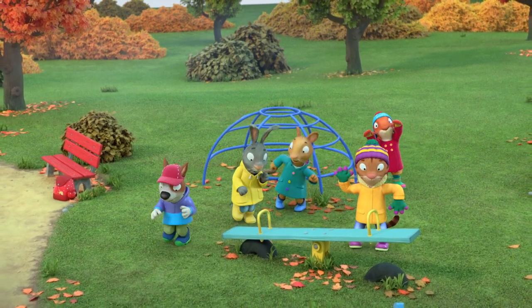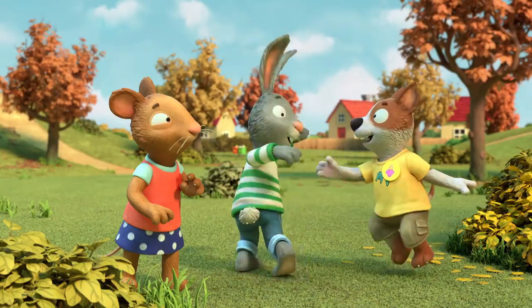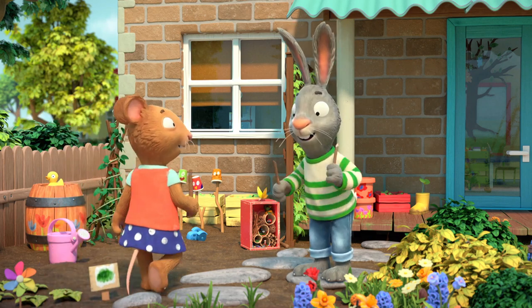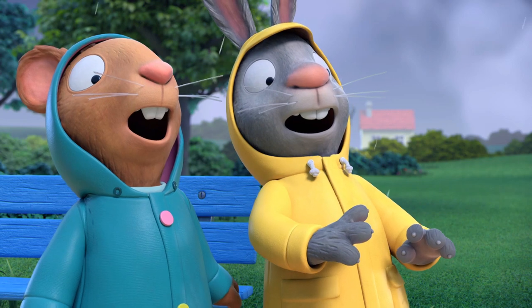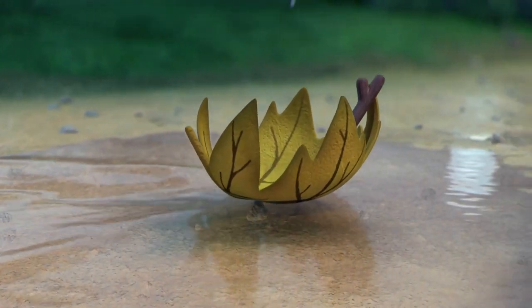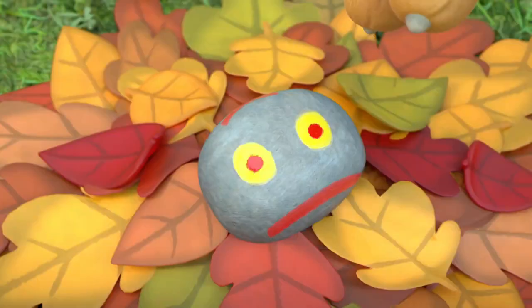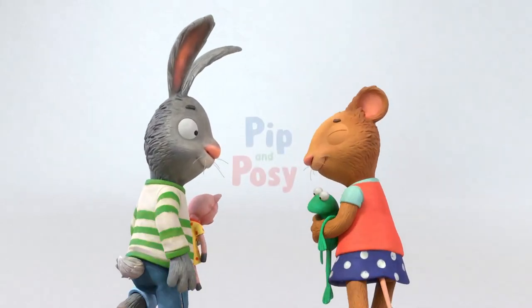Autumn is just so lovely! Storm's coming! Wave! Jump to the treasure! Hooray! Here you are. Ha ha ha ha!